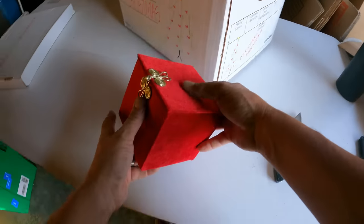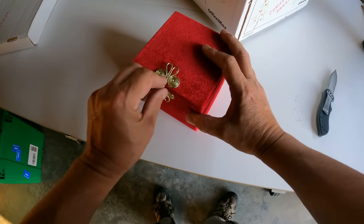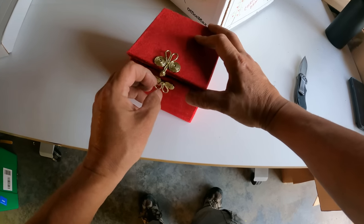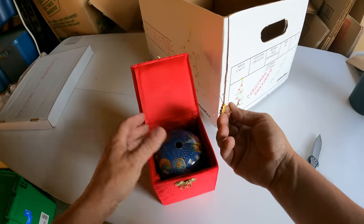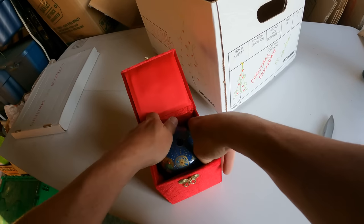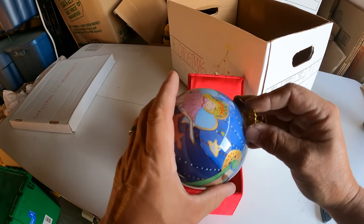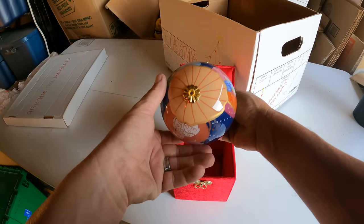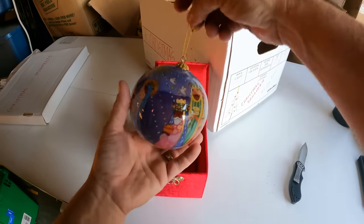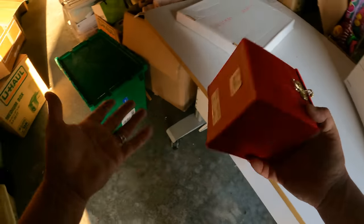And last but not least, we've got this little box right here. Pier 1 Imports, $15. Looks like an ornament box. Let's see what it is. It is an ornament. Okay, that shouldn't be that hard to pull out. This is one of those hand-painted, I think it's hand-painted, the paint is on the inside of these glass ornaments. Pretty nice. There you go. Yeah, it's pretty cool, actually. I don't know. I guess I'll bring it to Deenza. A little too nice for Stockton.